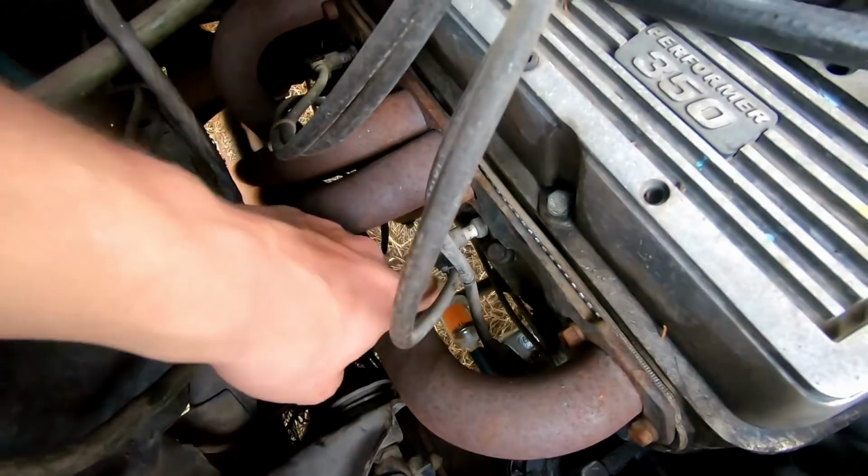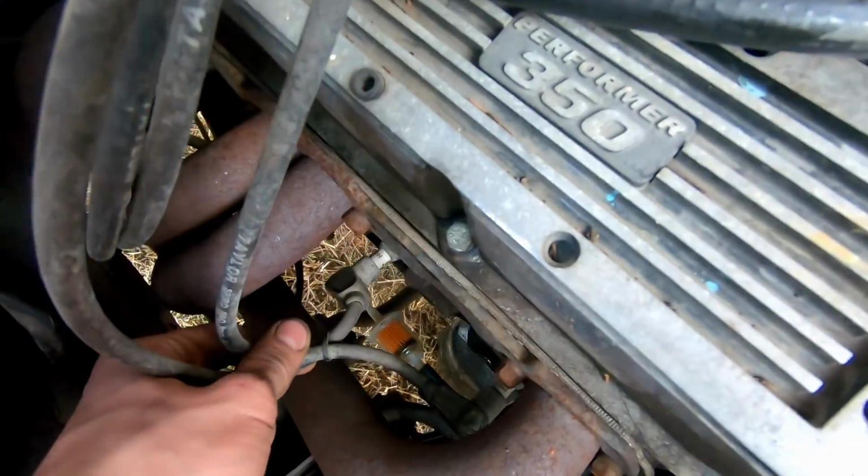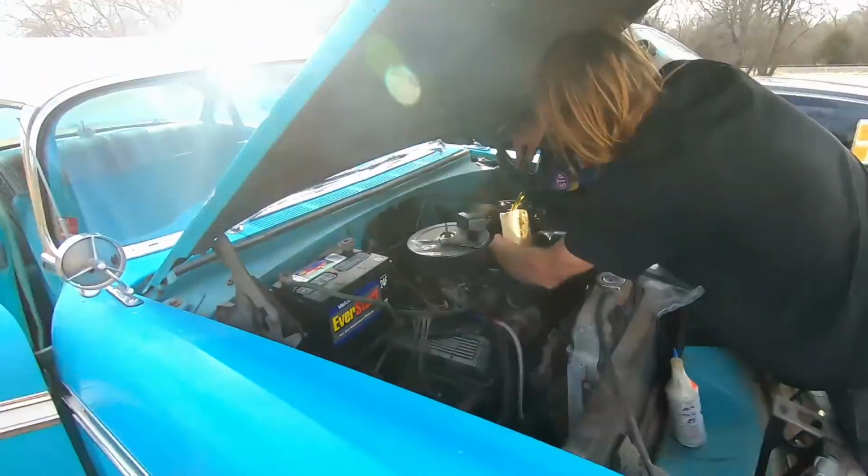Putting a filter on it just in case. I just realized as I'm looking at this, I put it on backwards. I'm gonna take it back off and then put it on correctly. That's what I'm up to while everyone else is keeping busy.